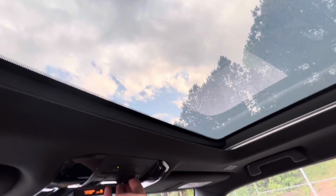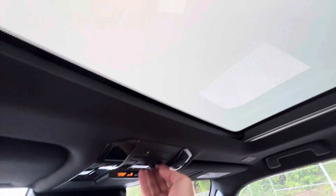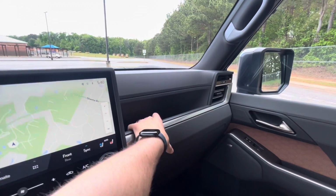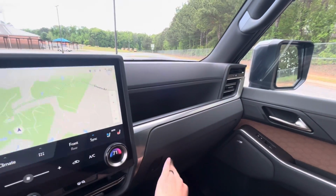So if I just hit this button, you see it dims and closes out the sun from up above, but of course you can close it with that shade button right there, and the shade will extend all the way across. Over on the passenger side here, you've got this nice little shelf where you can put phones, wallets, things like that. Nice glove box down below that is lockable.